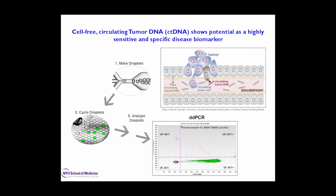So what we got interested in was cell-free circulating tumor DNA. This is a cartoon showing a tumor. Here's a blood vessel. You can have cells escape the tumor, right, go into the blood circulation. We know melanoma can spread that way. Lots of other cancers can spread that way. But it turns out it's really hard to detect these. And in melanoma, it's really hard to detect them because most methods rely on an antibody to capture the cell and then study it. In melanoma, we don't have a good antibody for that.